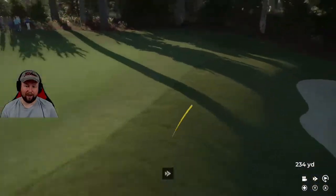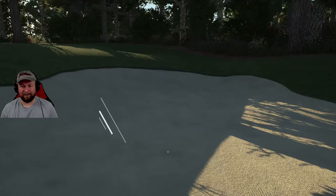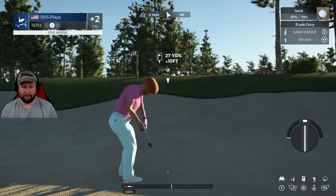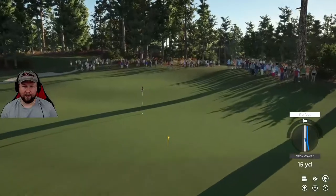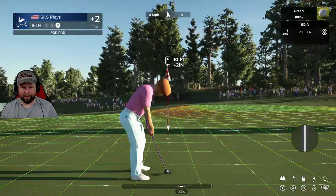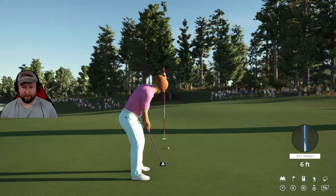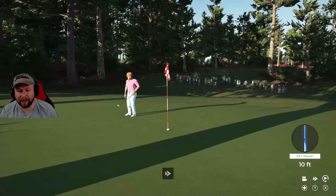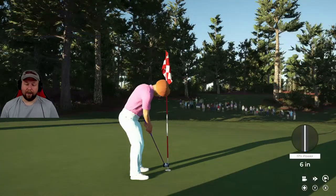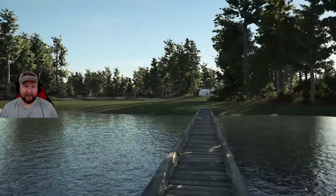Looks good, Rich. Bit too far right for my liking. Shoot. Not sure if that's what they're intending to do. Come on, ball. Get there. There we go. That's on the green, but still a fair way away from the flag. An opportunity to make their par. Get in there. Oh, it didn't turn. Come on. This one will be for bogey. How can the greens be that fast and they're not turning?